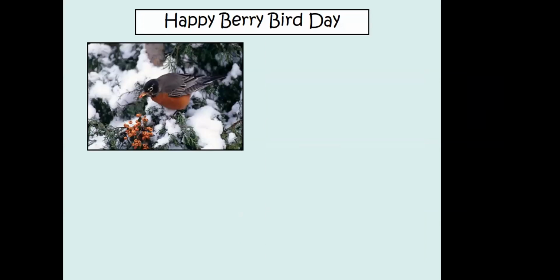So habitat provided by thicket shrubs also often have winter berries. And this here is a very common sight: eating berries is a robin. And this robin is eating the pyracantha berries, which is the shrub I showed at the beginning.